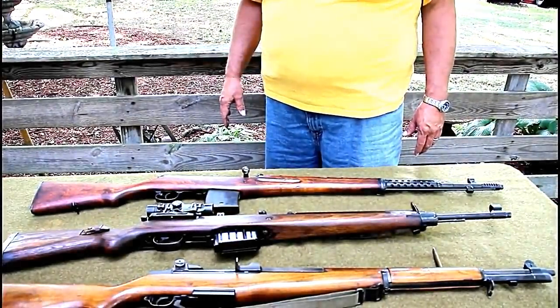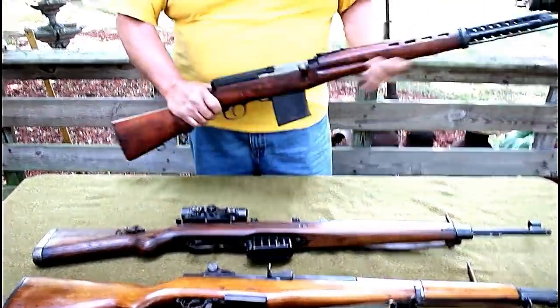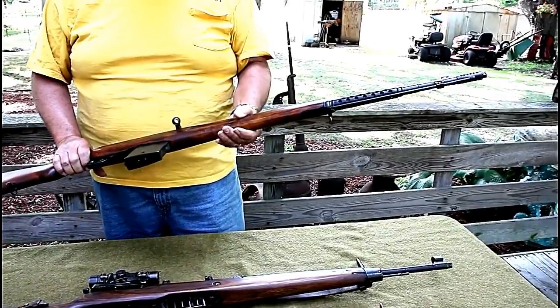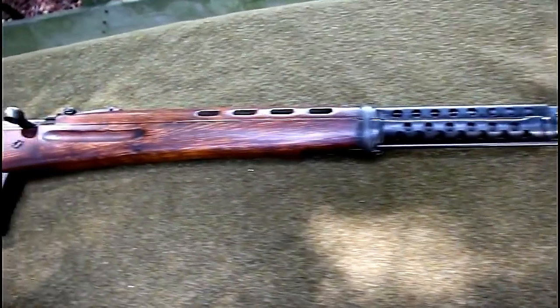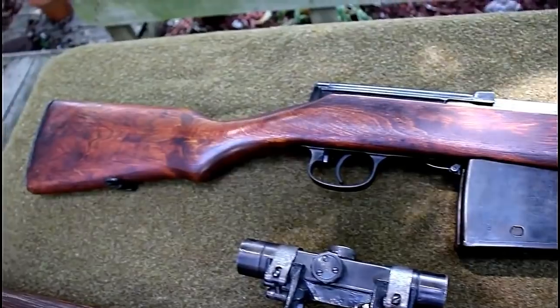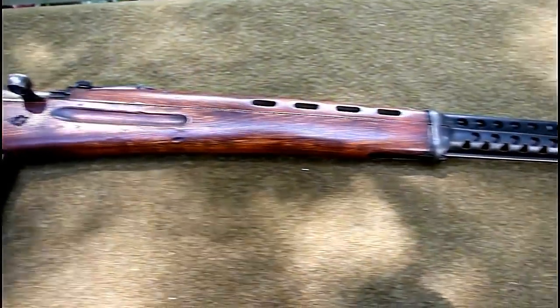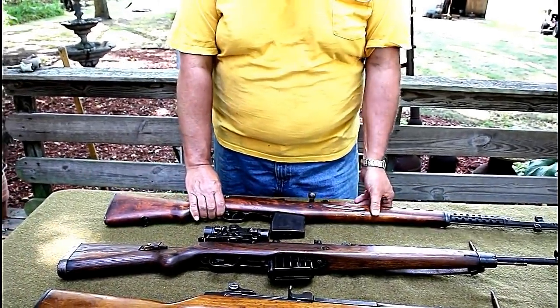All right, let's talk about that SVT-40. Yes, sir. The SVT-40, there was a fully automatic version that came out before this. This is the semi-automatic version. Magazine's almost always on military rifles. The bolt stays back on empty. It's a lot lighter than the other ones. I enjoy shooting it. Hopefully we'll see that in the future. And I did notice that it was lighter than the other 2, quite a bit actually.